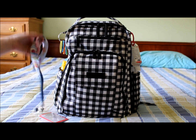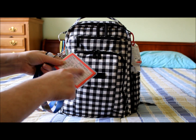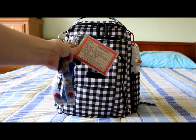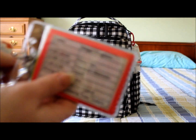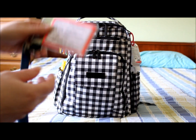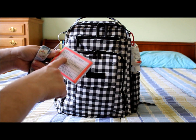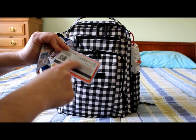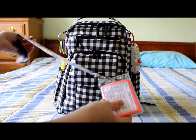The first thing I do have is a lanyard, and I keep our dining reservations and fast passes. I wear them on a lanyard, that way if my phone dies or whatever, then I have it. And then we went to the Christmas party, and so I kept our Christmas party tickets in the back of it when we went to get our stuff.